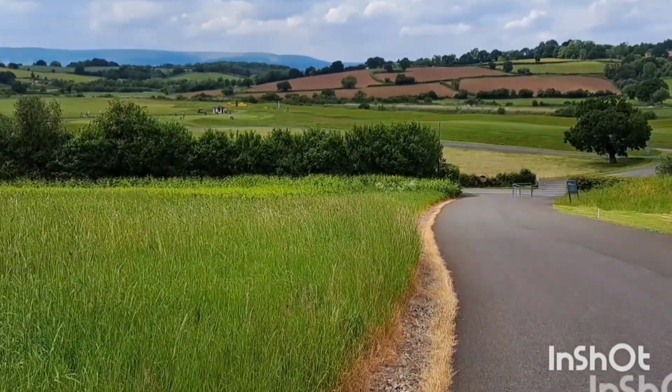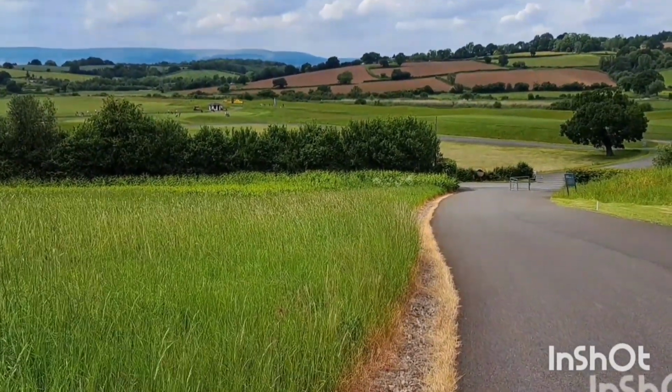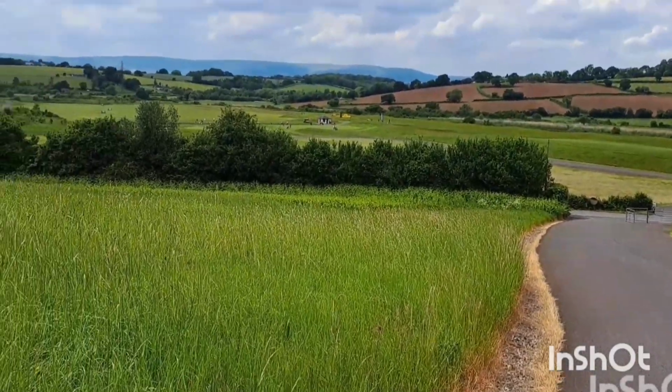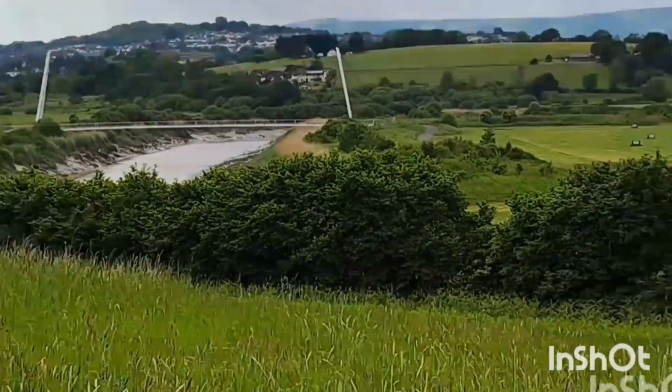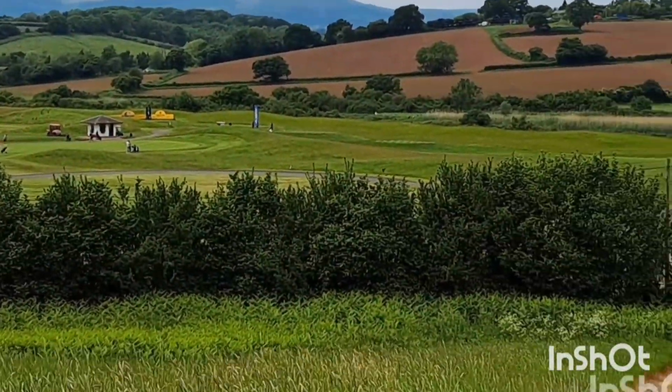Well, you start with a long walk from the clubhouse to the first tee. That's way down the hill there, so we can focus in on it. River running around. Course looks excellent.